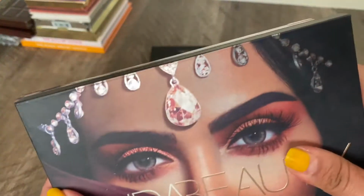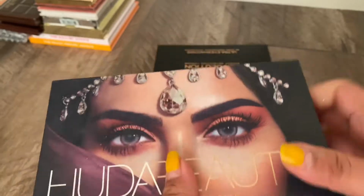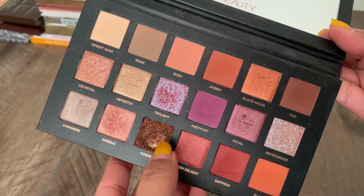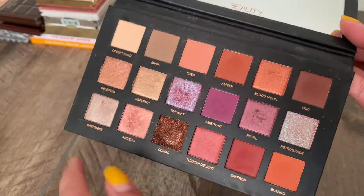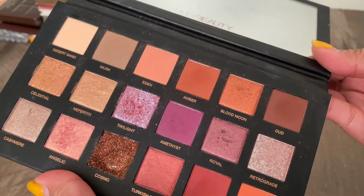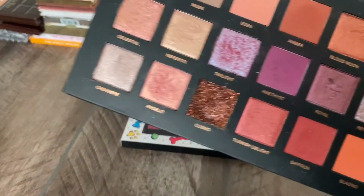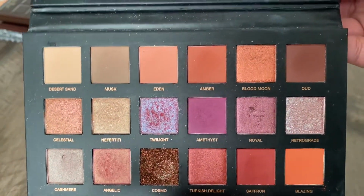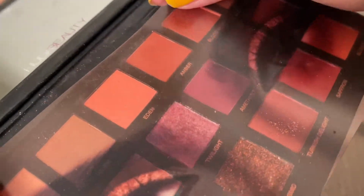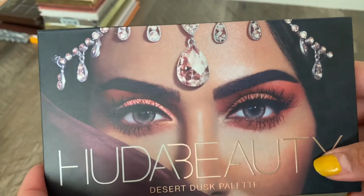Okay, next 2 palettes from Huda Beauty. Mercury Retrograde and Desert Dusk palette. This palette was so hyped up. These shades fell apart as soon as I bought and opened it, so I've never used it. I have used this palette so many times. I've used it plenty, but I have another Huda Beauty palette that I love so much. This one I like a lot more. It's okay, this one is also okay, but I don't like it that much. But again, it's a collector piece. It's too expensive though. I think it was $85, so I'm going to keep this palette.